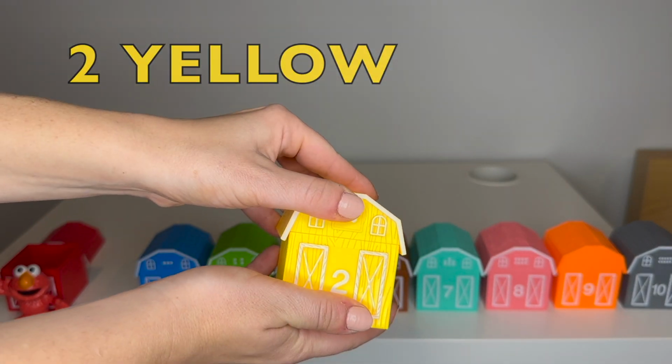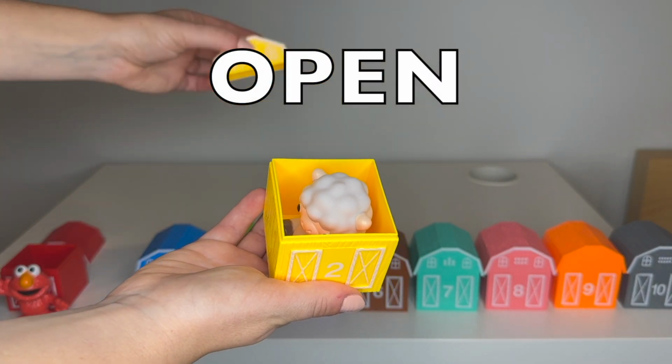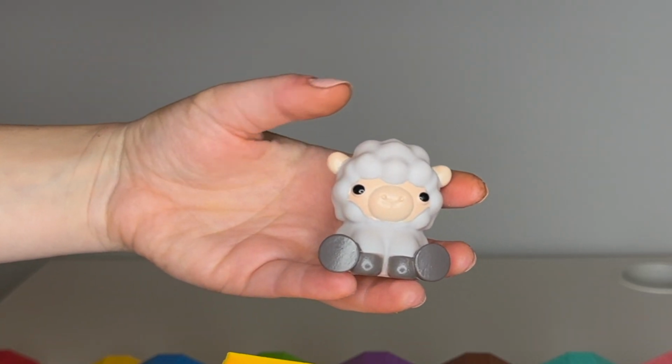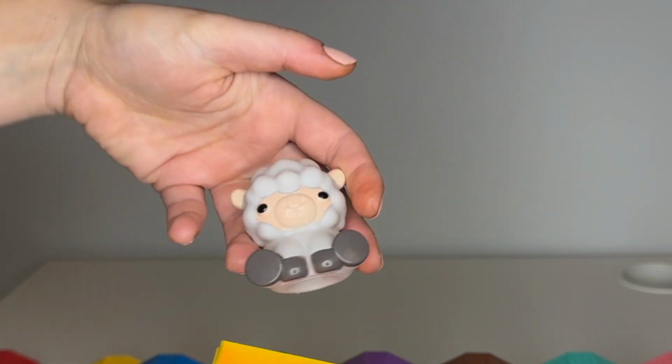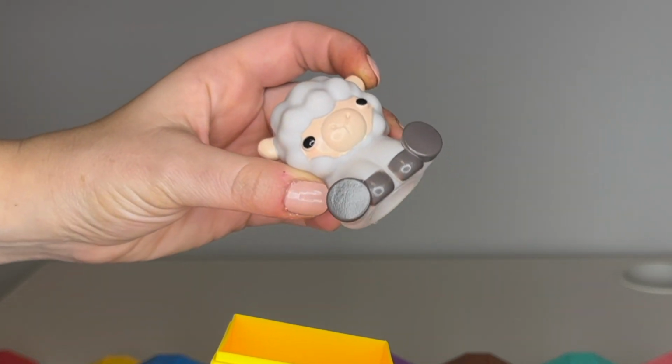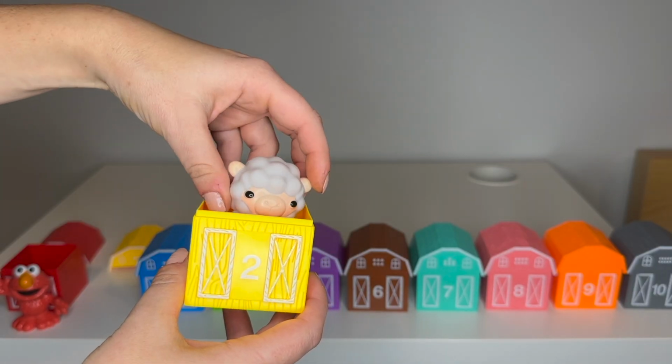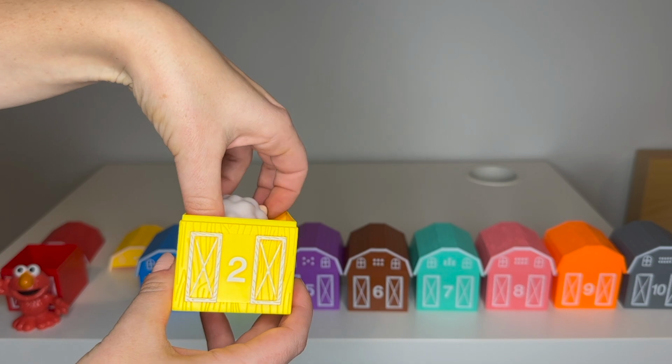Barn number 2 is yellow. Open. Look, it's a lamb. Mary had a little lamb whose fleece was white as snow. She goes in, out, in, and out.